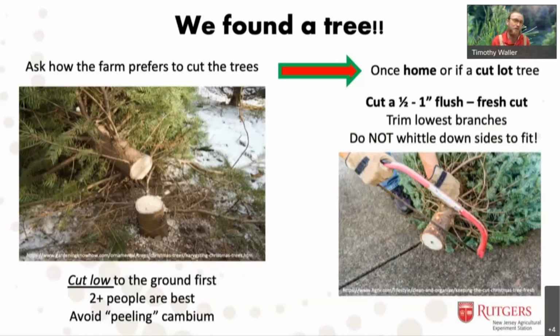The best way to handle cutting down a Christmas tree is to have more than one person. And the reason for this is when you make a very low cut on this tree and it begins to tilt, if you don't have someone supporting the other part of the tree, you can have peels that go up into that tree, disrupting that outer surface that is the best location for sucking up water. And you can drastically impact the needle retention.